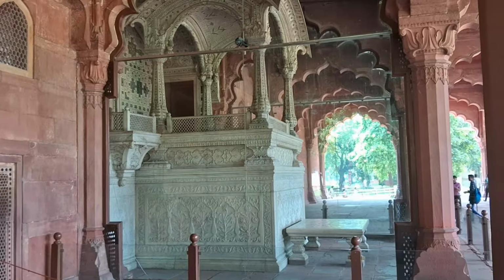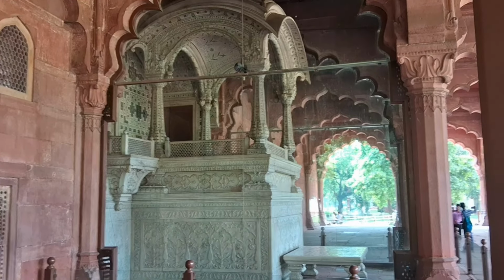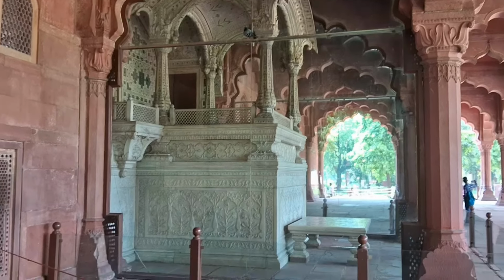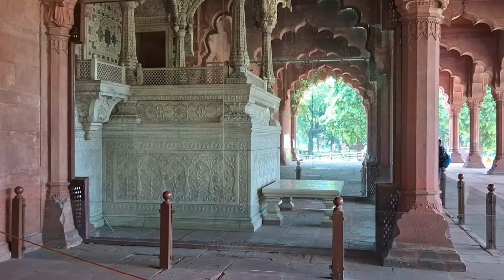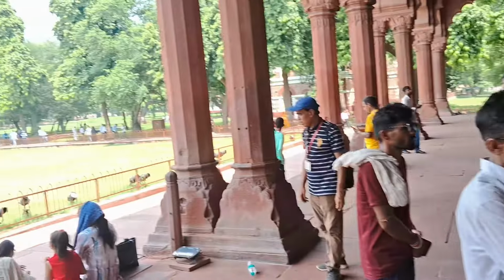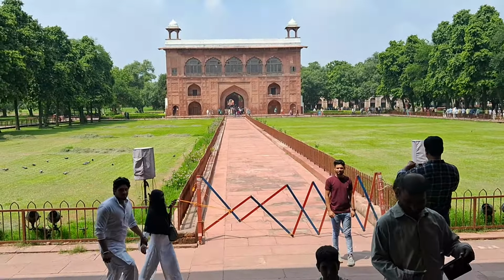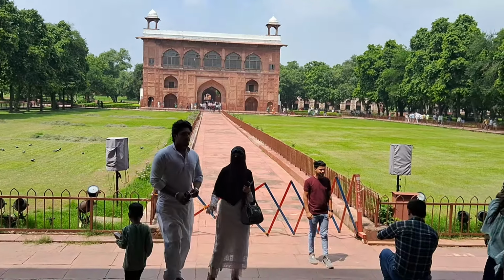So here is another look at the throne on which the king used to sit and hold the court in this Divan-i-Aam. And his chief minister, or the Wazir, used to sit on this marble bench. And the people used to, of course, sit in the gardens in front of the Divan-i-Aam, one side for men and the other side for women.